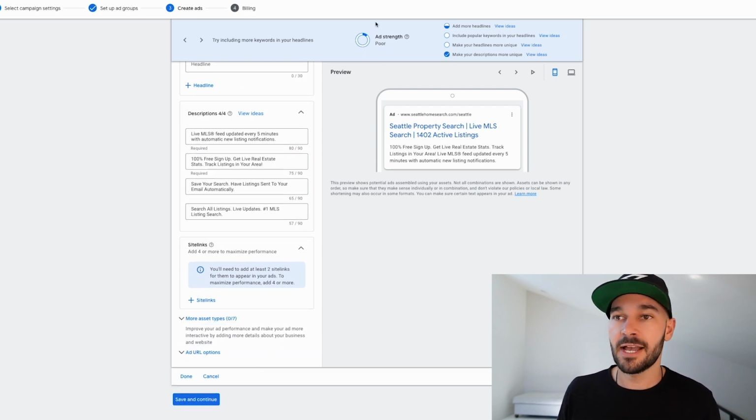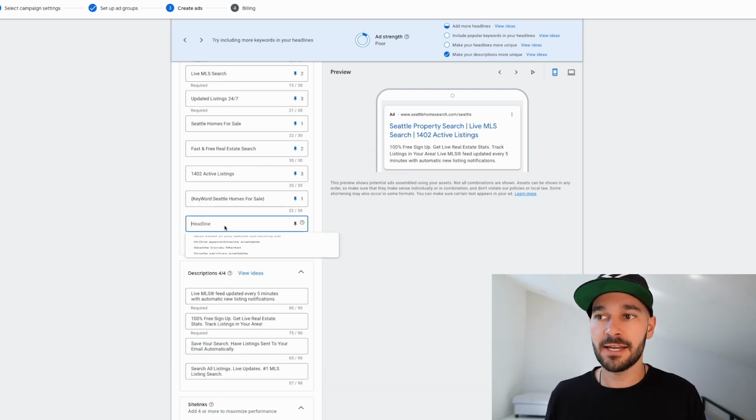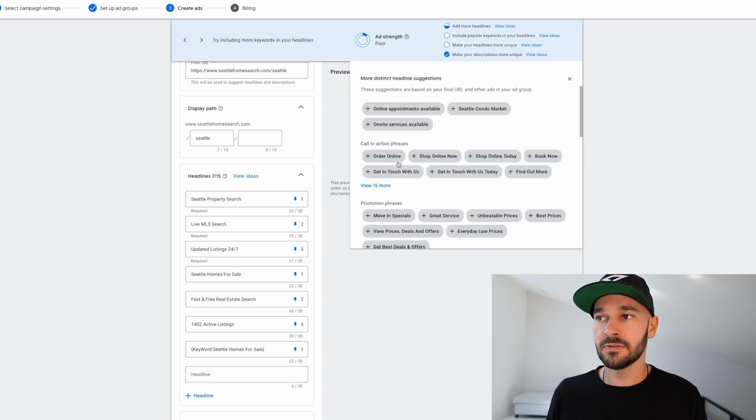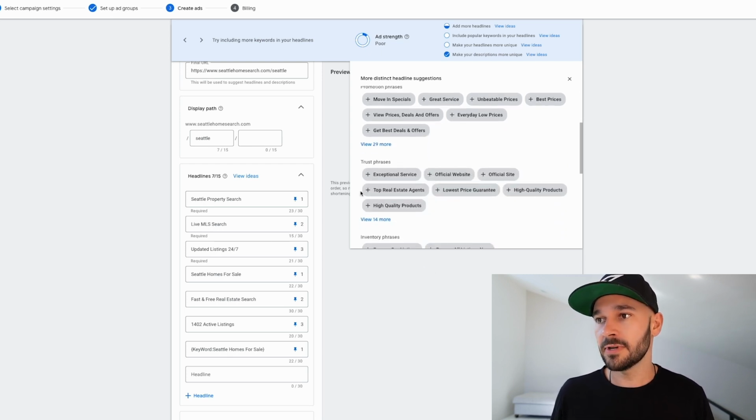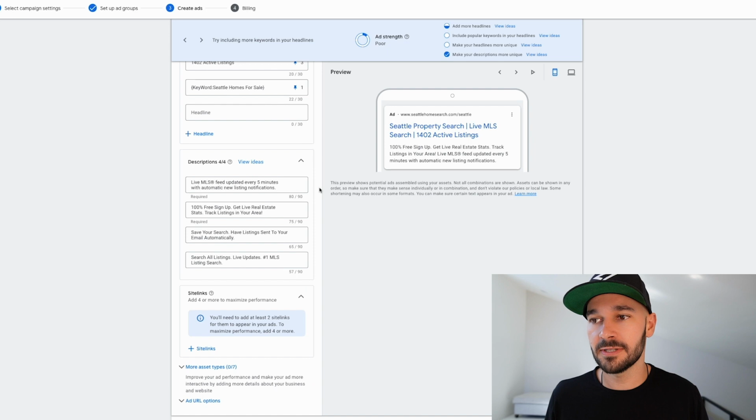So yes, does our ad strength say poor? Yes. In some cases, you can make your ad strength better by adding headlines as the exact keywords. So if you search for ideas, again, don't really listen to Google. Move-in specials, great service, not words people looking for homes really care about. I've had some of my best performing ads ever say poor quality. So ad strength doesn't actually mean that much. It means a little bit, but it doesn't mean that much.